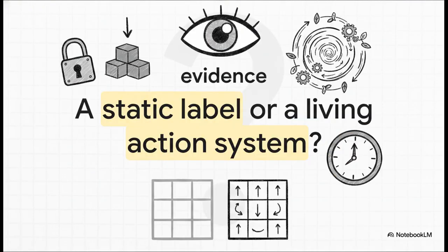I want to leave you with this final, really important thought to chew on. Is your current talent matrix just a static label that you apply once a year and stick in a drawer? Or is it a living, breathing action system? The Empower 180 six-box matrix challenges all of us to stop just talking about our talent and start actively leading them based on clear, undeniable evidence. I want you to think about your own team today and really ask yourself which of these boxes they truly belong in.